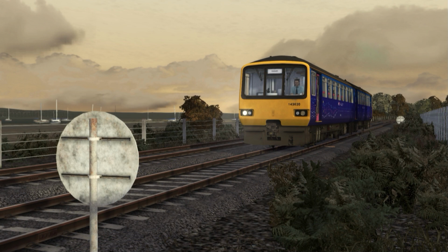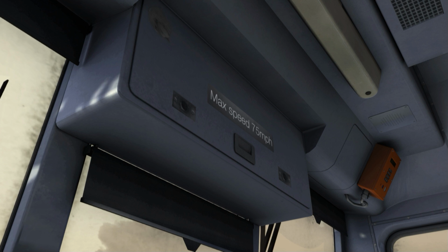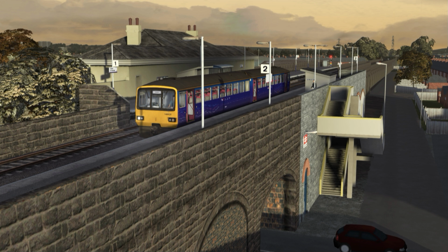As for the speed limits, there's a long section with a 100 mph limit between Exeter St Thomas and Starcross, but everywhere else is a lot slower by comparison. The Class 143 has a top speed of 75 mph, but there are several locations throughout the route where the speed limit is around 60 or lower. Indeed, the 143's acceleration leaves a lot to be desired, and even when the speed limit is 75 or higher, there's not always enough space before the next station to reach top speed.